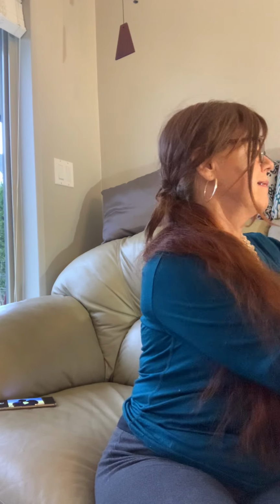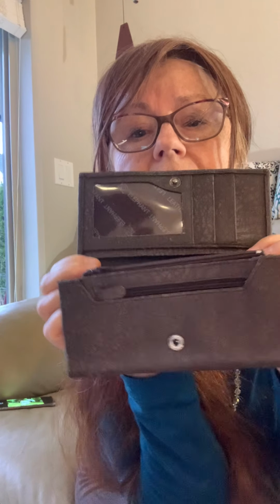Anyways, let's go on the wallets. This is elephant leather. I hope it's not illegal. I don't mean to offend anybody either. I actually had this sold on Poshmark, and then, wouldn't you know it, I couldn't find it. And then it appeared months later. It's elephant leather. So I got it at the thrift.